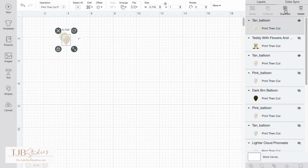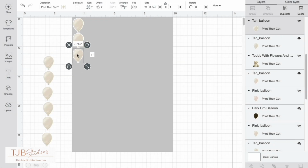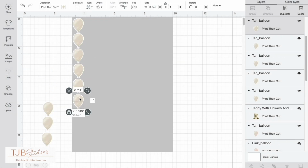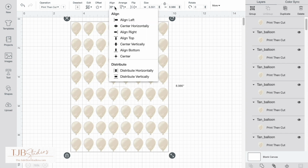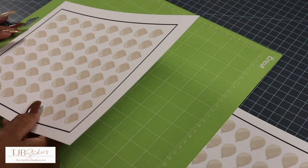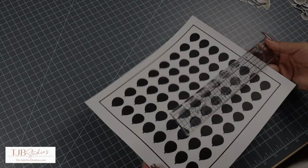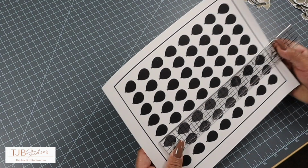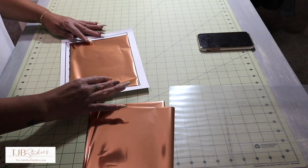So again, in Cricut Design Space, I just duplicate all of these and create a parameters page as I always do. Set all of them on there, and I'm able to fit quite a bit. I print out probably 2 sheets of each color so that I have enough for all of the invitations. I'm not quite sure exactly how I'm gonna arrange it on the card yet, but here I'm gonna measure the coverage of the balloon so that I can cut out a sheet of foil so that I can foil this.